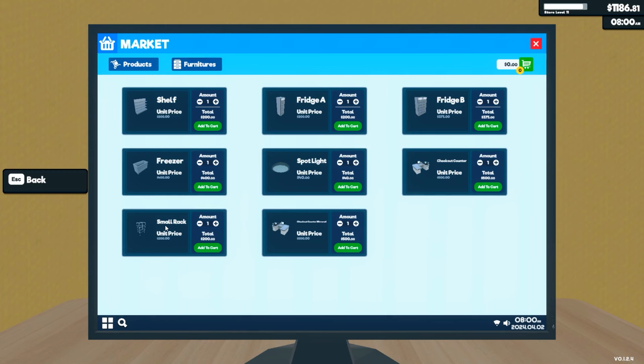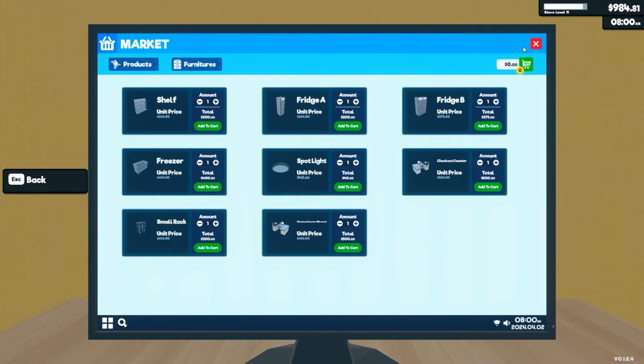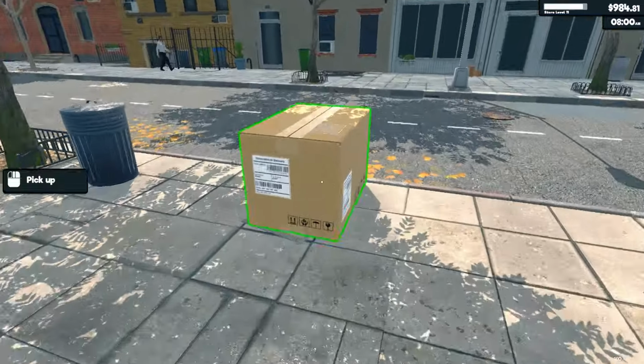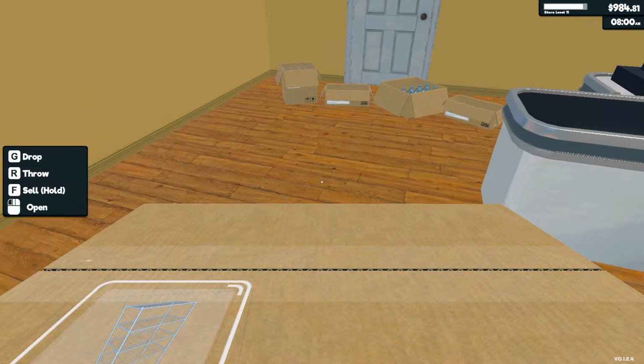I wonder what goes on the small rack. Hopefully things that go on the shelf. I'm going to get one of these. All right, I'm ordering a small rack. Not going to get any of the food yet. I want to kind of see how this all plays out here. So go to... Where's my small rack? All right. One small rack, please.